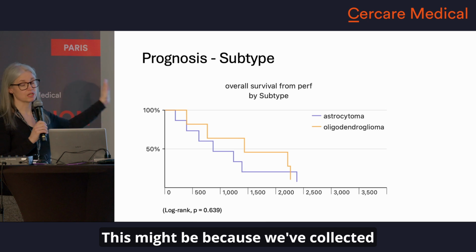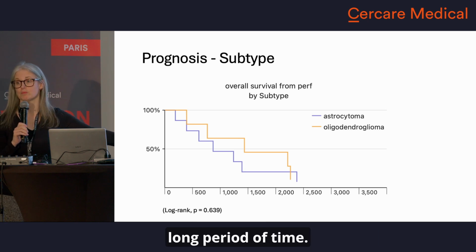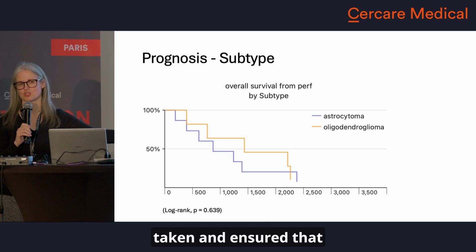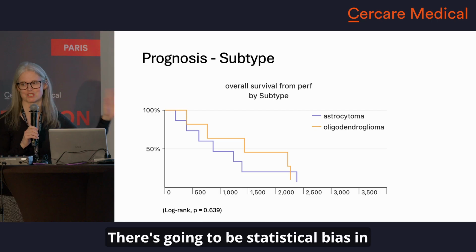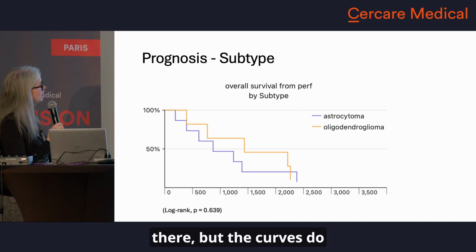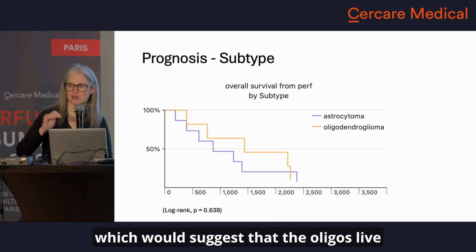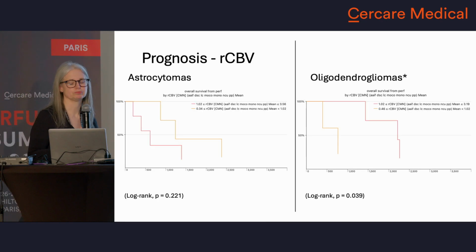And this might be because we've collected this data for a very long period of time. And I've also introduced bias because I've ensured that half of my oligos and half of my astros have passed away. So there's going to be statistical bias in there. But the curves do separate in the middle, which would suggest that the oligos live a little bit longer.